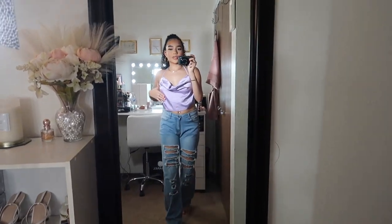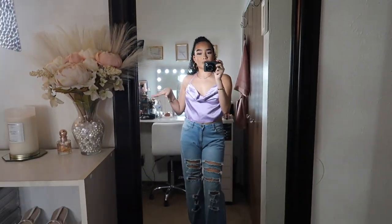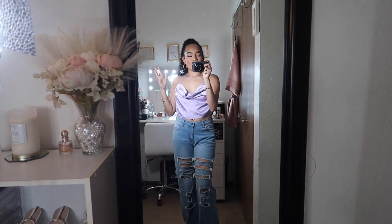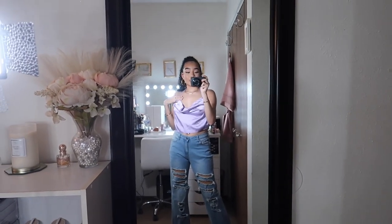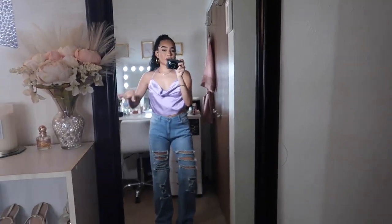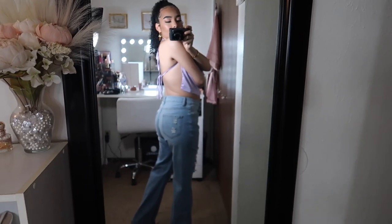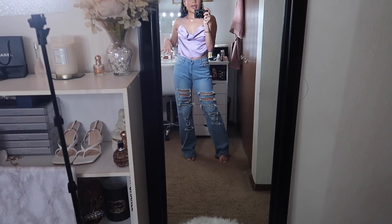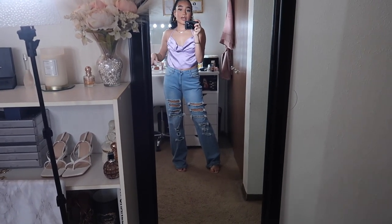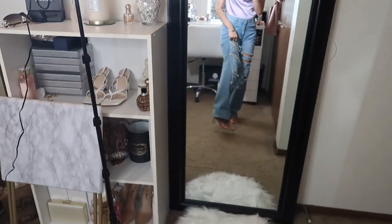This is how the top looks, and I believe you're supposed to wear it like a tube top in a way by tying this in the back, but I decided to switch it up a little bit and tie this part in the front, then do the other part in the back like this. And I'm also pairing these jeans that I got from Amazon, and these fit so good. I got these in a size medium, and of course I'm wearing my clear heels.